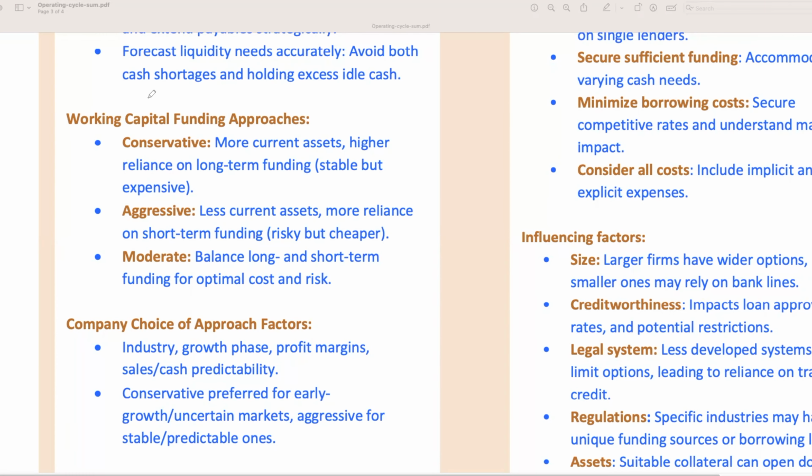Let's break down the 3 common approaches to working capital management. Conservative approach: higher levels of current assets relative to sales, greater reliance on long-term funding. This approach provides stability and flexibility, reducing the risk of not being able to meet obligations. It's like having a big safety net.